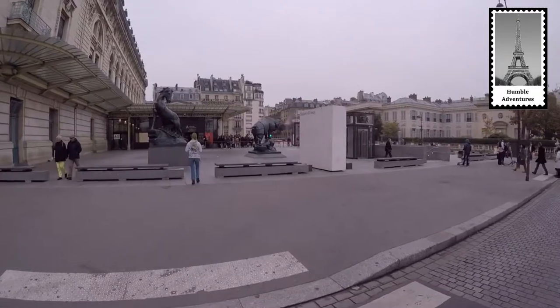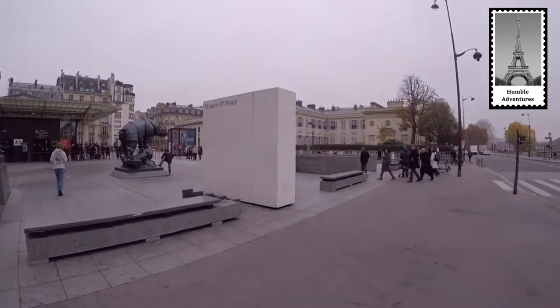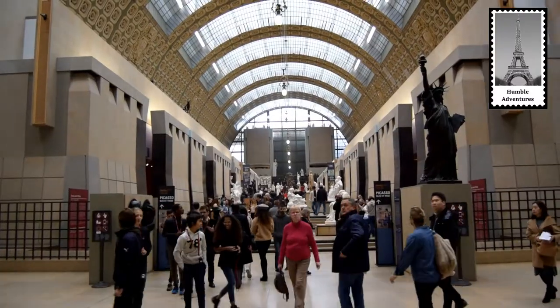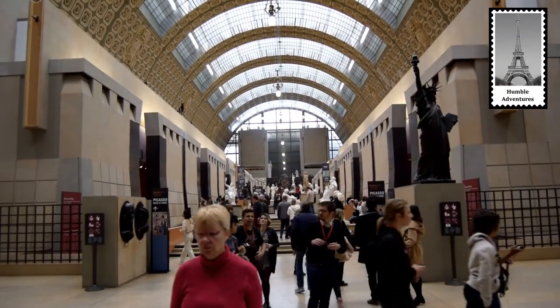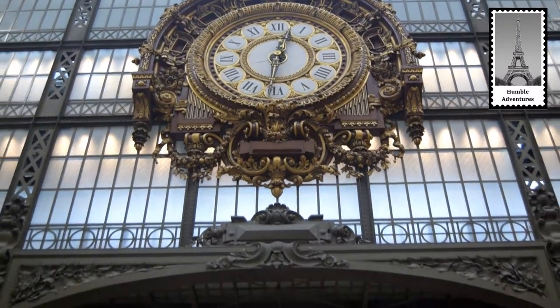Once referred to as Gare d'Orsay, this beautiful building was constructed as a train station with hotel for the 1900 World Fair. Despite its grandeur and with the rail industry developing substantially, it wasn't long before the platforms at Gare d'Orsay were inadequate and its use as a train station swiftly came to an end.